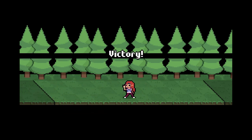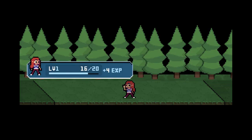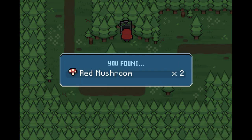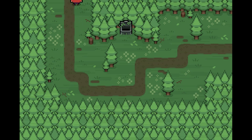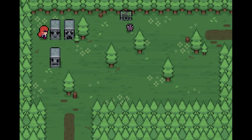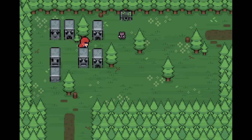Job done. Cute. Some more small mushrooms. There's a treasure chest here, full of red mushrooms. Yeah, that's good. Oh, hello, something's happening here. It's like a sort of a maze going on that you can't see. Interesting.